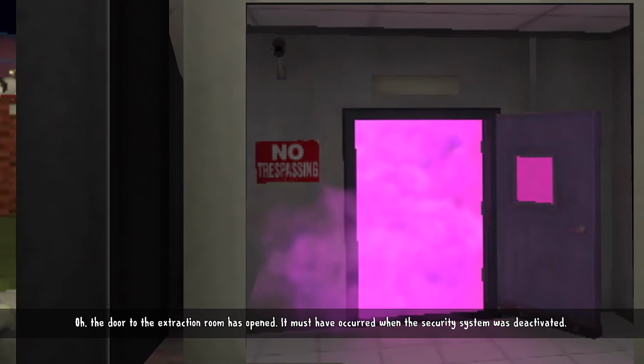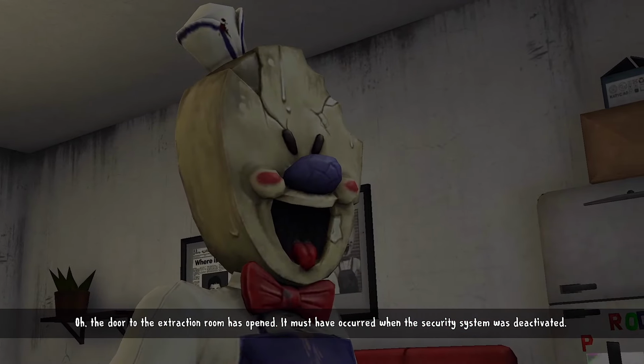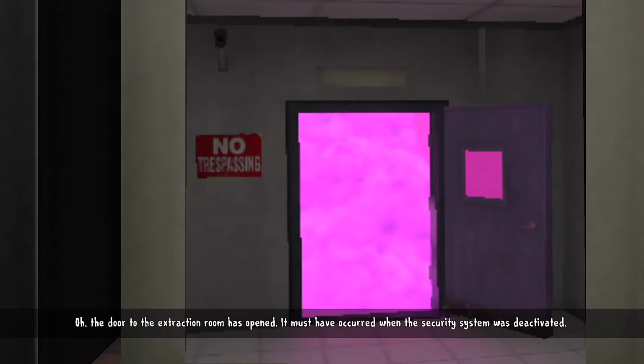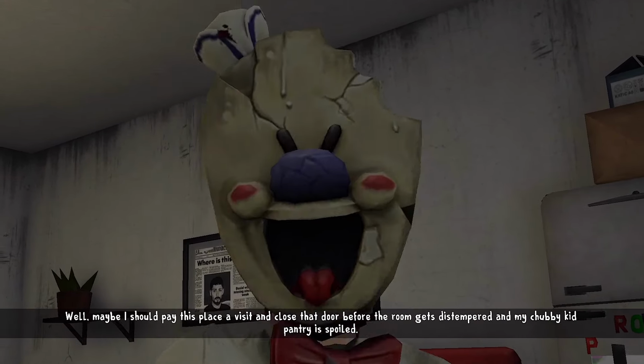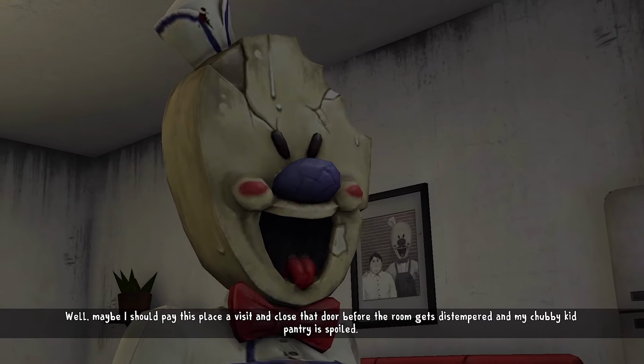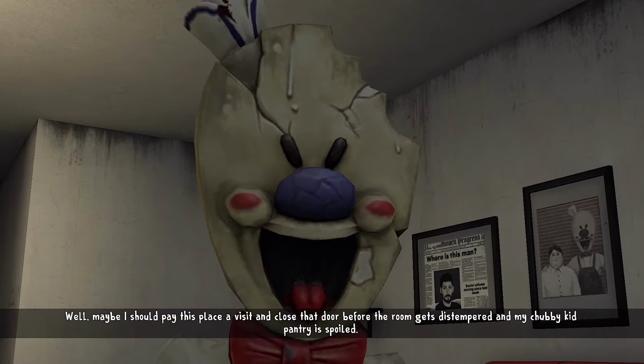Huh? The door to the extraction room has opened. It must have occurred when the security system was deactivated. Well, maybe I should pay this place a visit and close that door before the room gets distempered and my chubby kid pantry is spoiled.